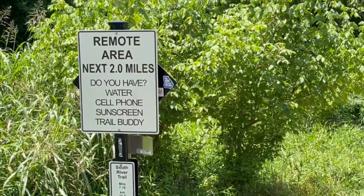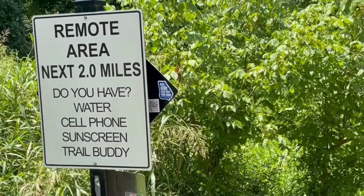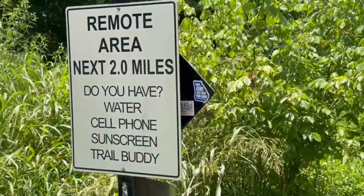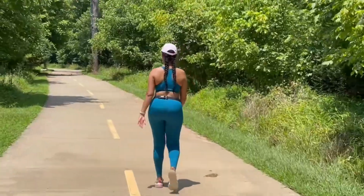So I've done it again. I brought us into somewhere where we're not properly prepared. Do you have water? No. We got a fully charged cell phone. We don't have sunscreen, but I got a trail buddy. Look at my trail buddy.